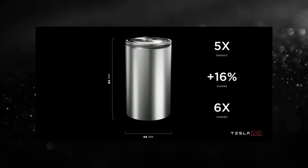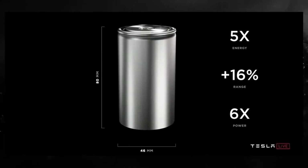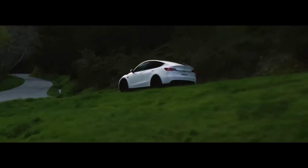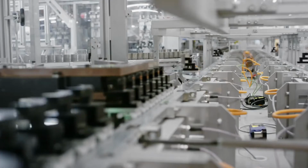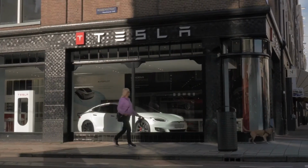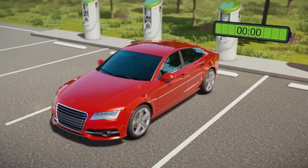Tesla 4680 battery technology promises to give Tesla vehicles' batteries 5 times more energy and 6 times more power, which will in turn lead to a 16% increase in range. The Tesla battery also promises to reduce battery cost by over 50%, thereby reducing electric vehicle cost, but an extreme fast charging claim, as with StoreDot battery technology, is not included.